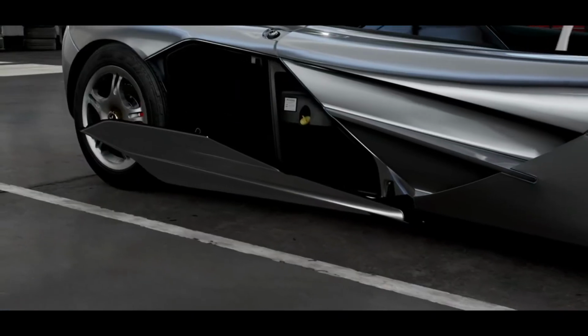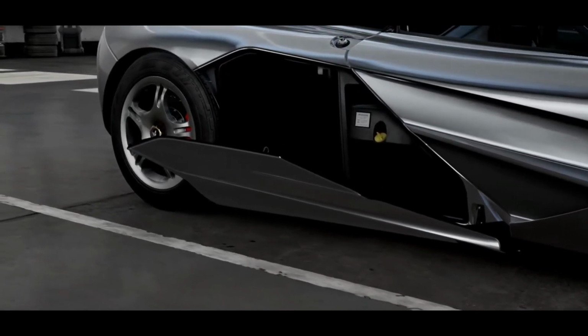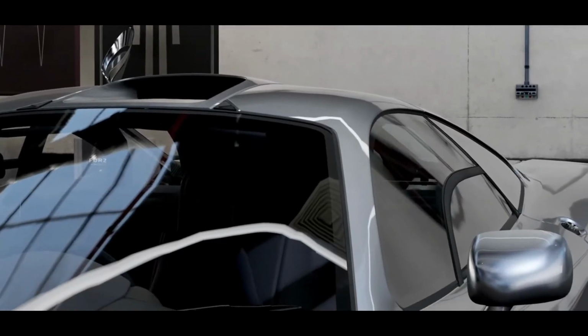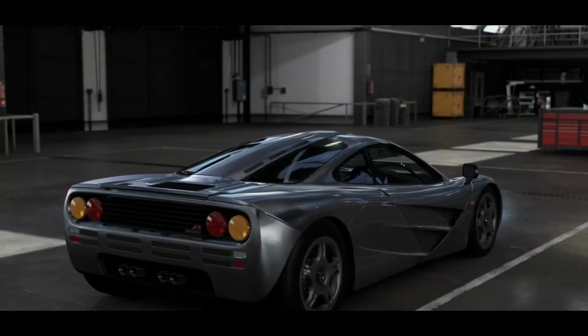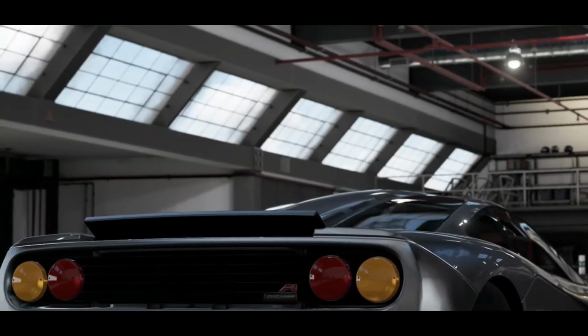There is side luggage storage on the car that contains a large space on both sides of the car. It has air intakes on the roof and under each door to provide engine cooling and downforce. There is a small dynamic rear spoiler on the tail which will adjust to balance the center of gravity.